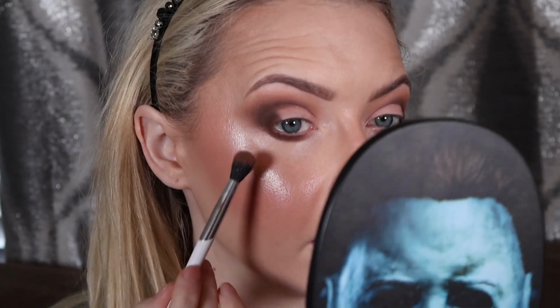That was just effortless. And then just with that same brush, just taking a little bit more of that Creme Brulee shade and just soften out that lower lash. I know it's quite a big brush, but it's fine because I want this to be nice and soft, and they are browns, so they should blend into the skin quite easy.